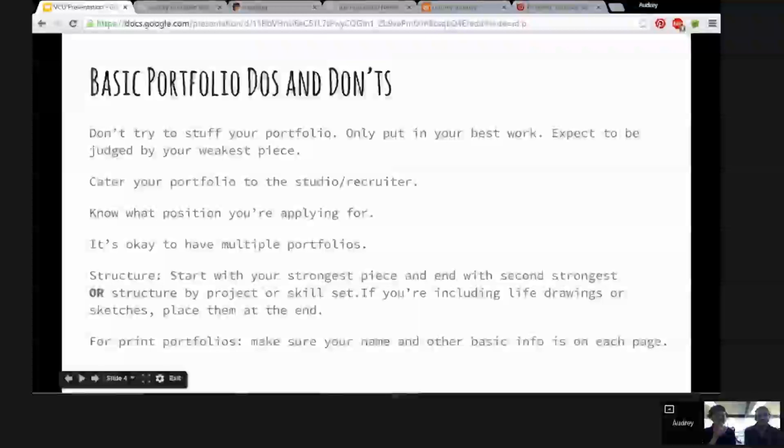Here, I'm going to switch back to the camera real quick, because I want to show you something about portfolios. So, let's see. When I was applying to recruiters at school, they really wanted print portfolios, and I don't know what it's like at VCU. Do you guys have recruiters come in? No. We have a couple of conventions, but not specifically studios. Okay, all right. Well, that's cool.